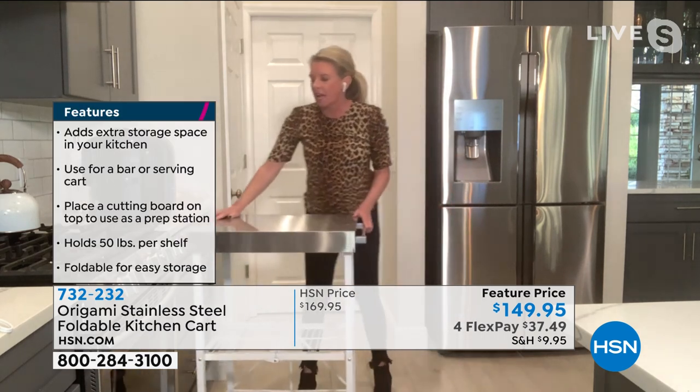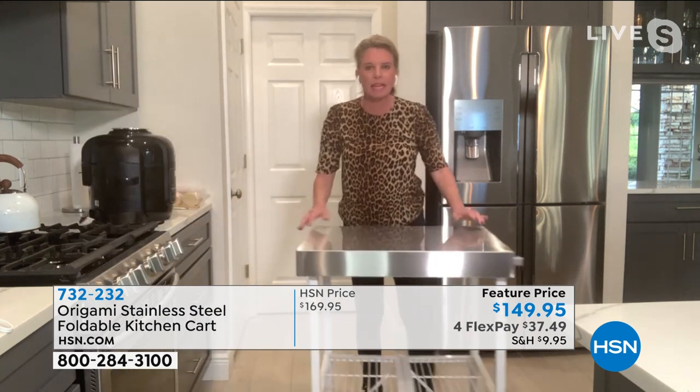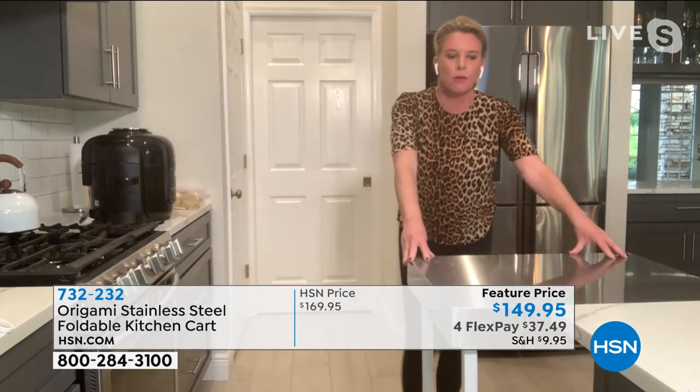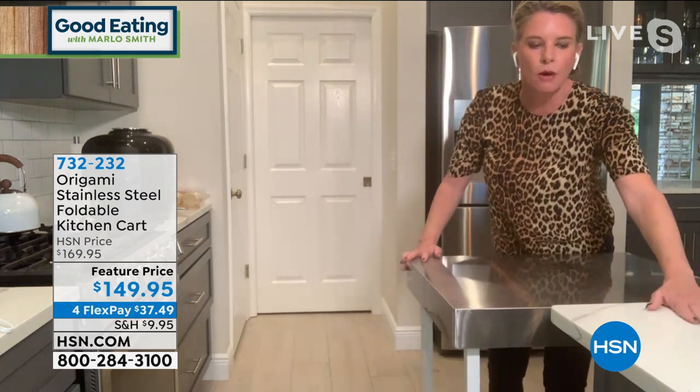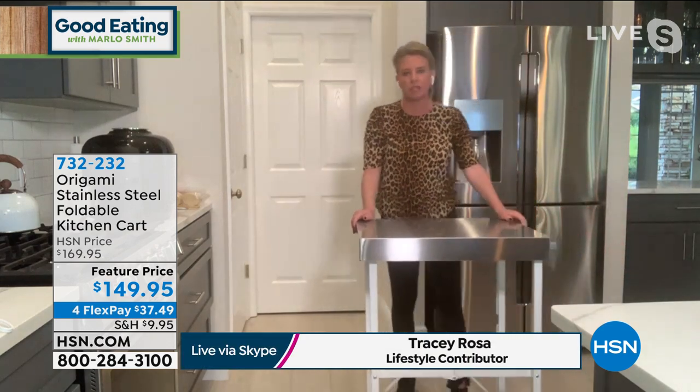Yes. The design on this is fantastic because what they've done, here, let me get a better shot, is they've made it countertop height. So it stands just 36 inches tall. So you've got that wonderful transition area. If you want this as a prep station, however you want to use this, you can.